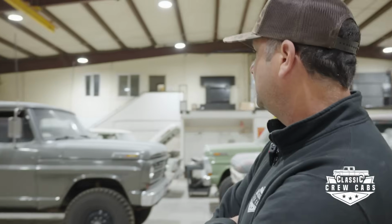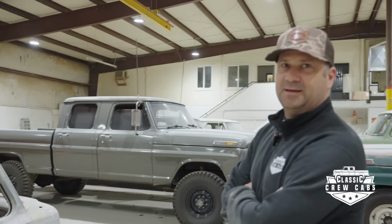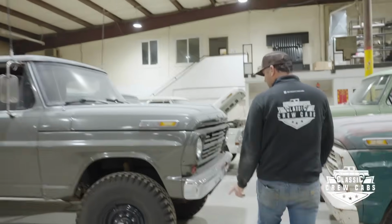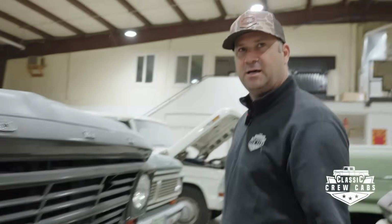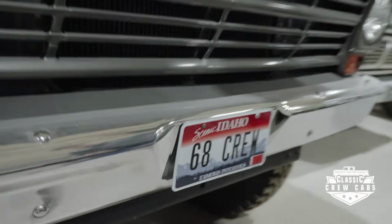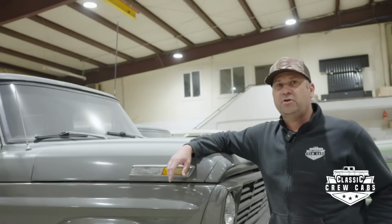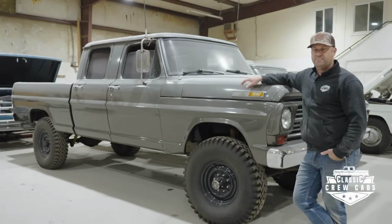Unfortunately, this one's probably going to get a repaint. So this truck is, if you grab a picture or whatever, what do you call that? A video? A reel? I don't know. Film that. It's a '68 crew. So '68, here's more history lesson for y'all. '68 was the first year that Ford made a factory 4-wheel drive crew cab.